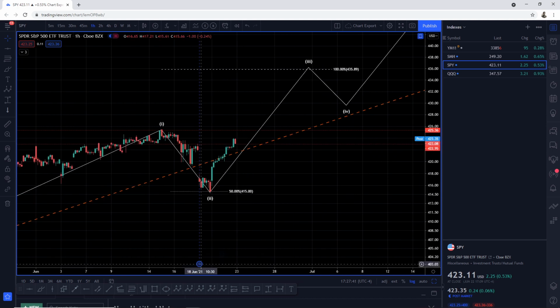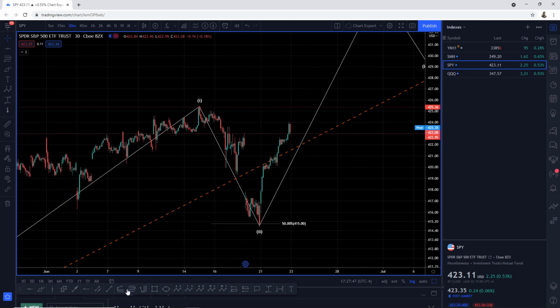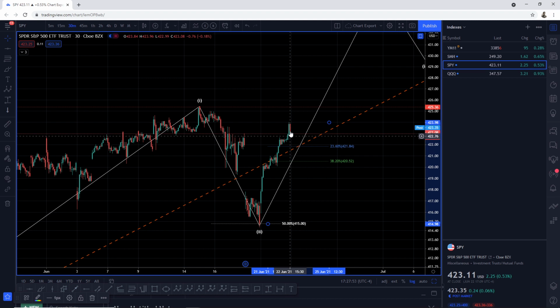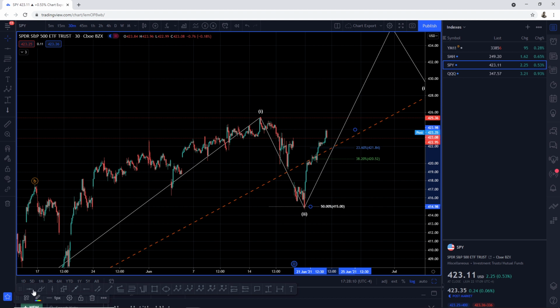Okay, let's take a look. If we dive down to the 30-minute time frame and take a simple retracement tool from the low to the highs, we should see the 23% at the very least, because this was pretty much vertical. I anticipate that the pullback will get bought up really quickly, so we could find support at the 23.6%, 421.84, which comes in confluence with several key levels.